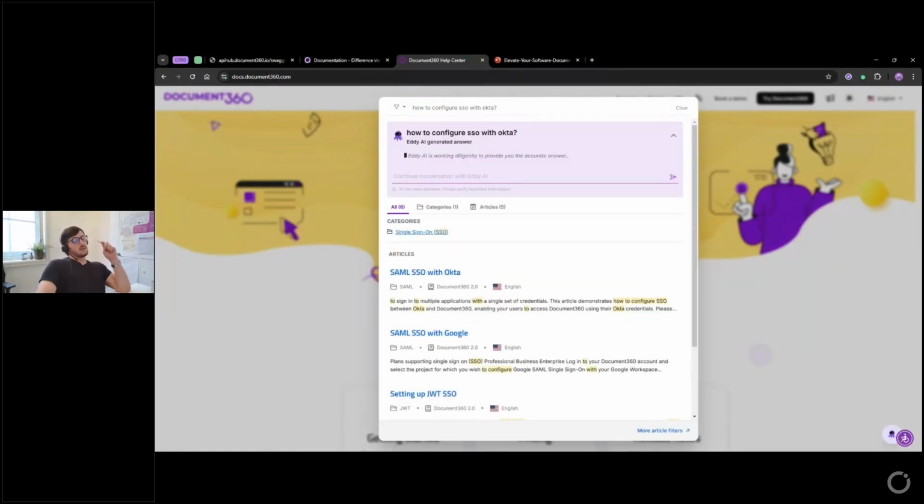And then off the back of this, again, you'll be able to have a conversation with Eddie. You'll be able to understand essentially what users are looking for, and then be able to optimize the responses off the back of this as well.